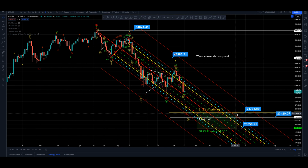to any of these fib confluence levels. The 61.8% of primary 3 in our arithmetic scale puts us at 24,774.59. The 1 from the 4 inside of the C is 23,420, and the 38.2% retracement of primary 3 in log scale is 26,58.91.